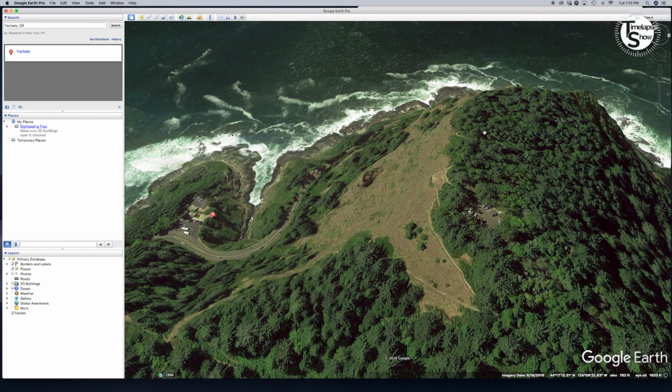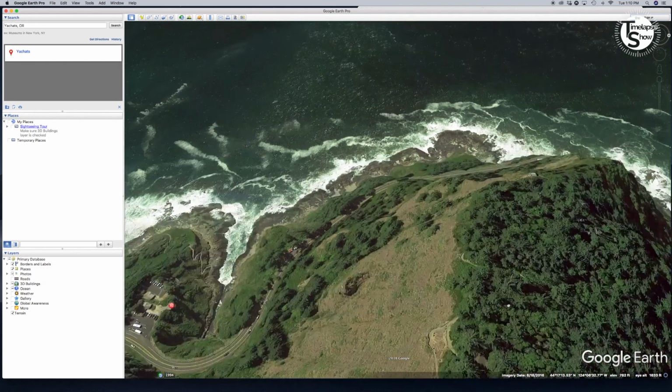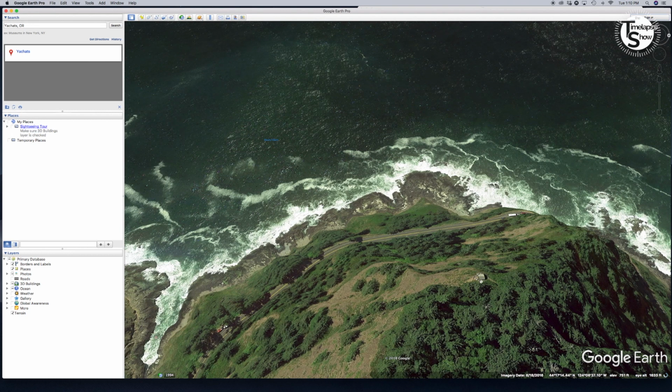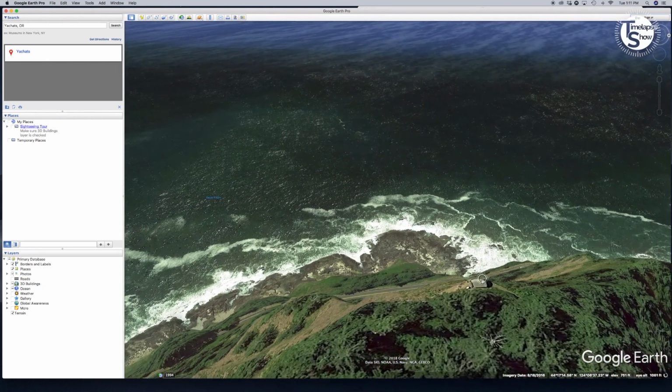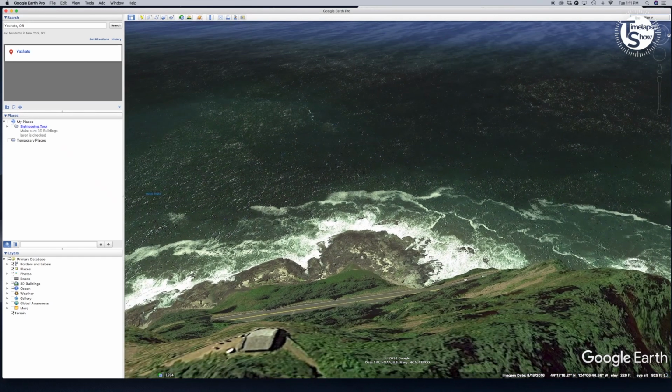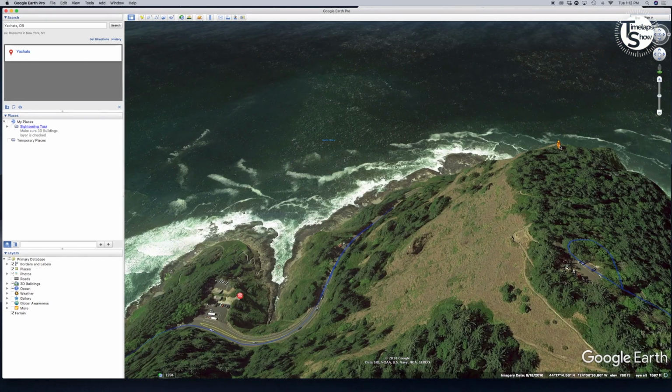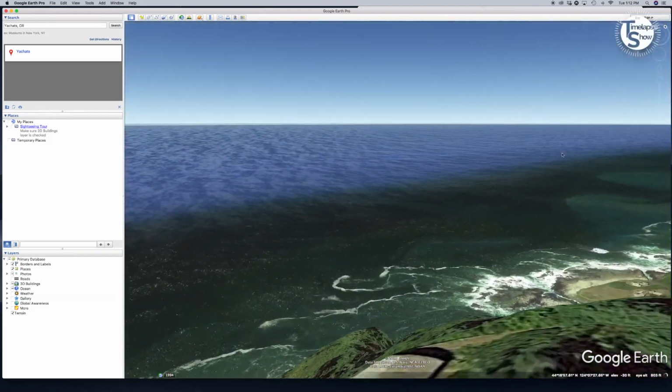But there's a lot of trees from the parking lot. So what I want to do is find this little stone shack right here, right on this giant cliff overlooking the ocean. So that's where I want to zoom in. So I'm using my zoom in feature here. And now I can look around. Let me see if I can put my little guy on here. So here we are from the shack.